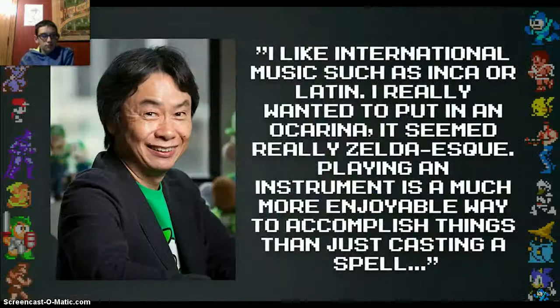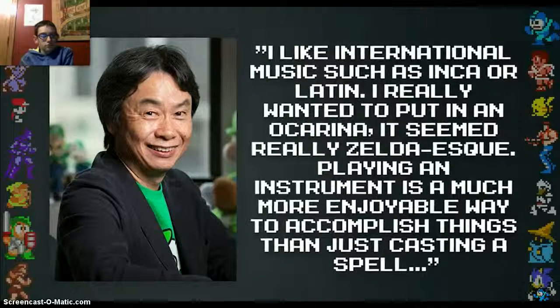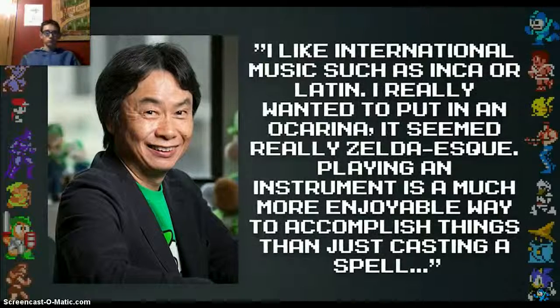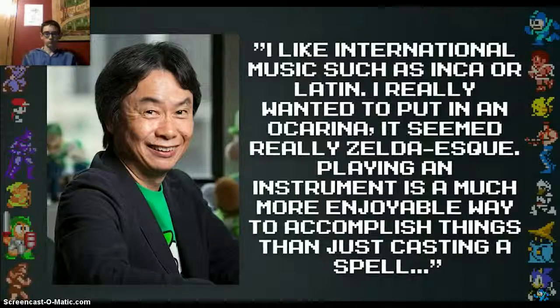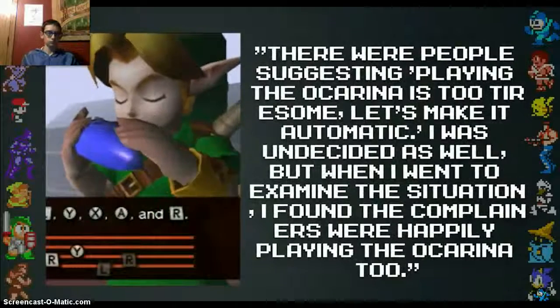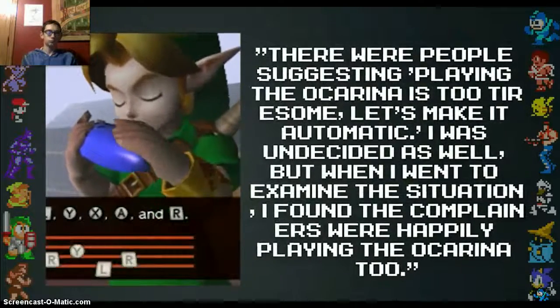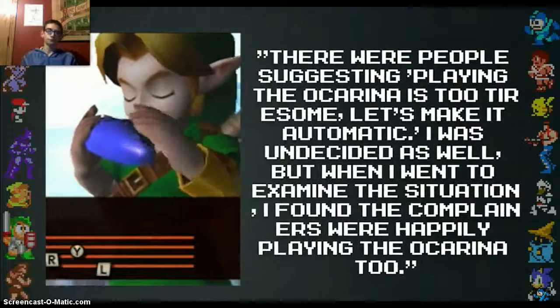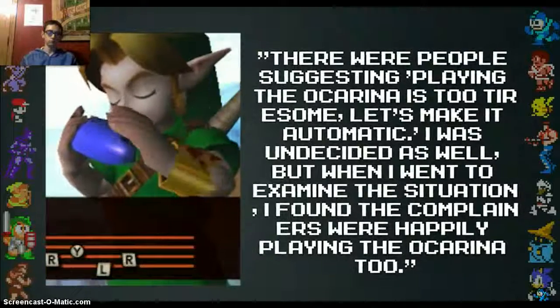I like international music such as Inca or Latin. I really wanted to put in an ocarina. It seemed really Zelda-esque. Playing an instrument is a much more enjoyable way to accomplish things than just casting a spell. There were people suggesting playing the ocarina is too tiresome. Let's make it automatic. I was undecided as well, but when I went to examine the situation, I found the complainers were happily playing the ocarina too.